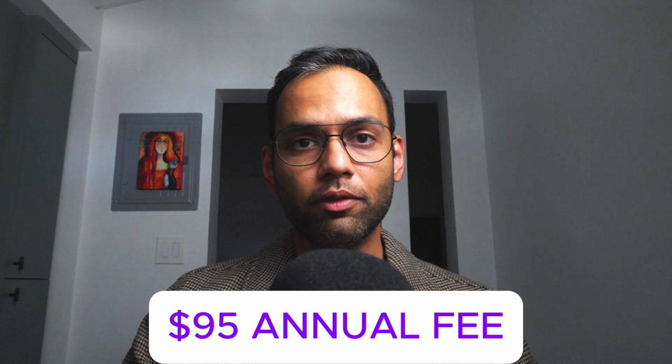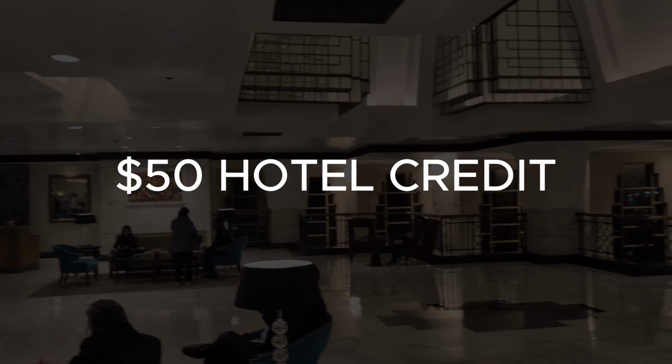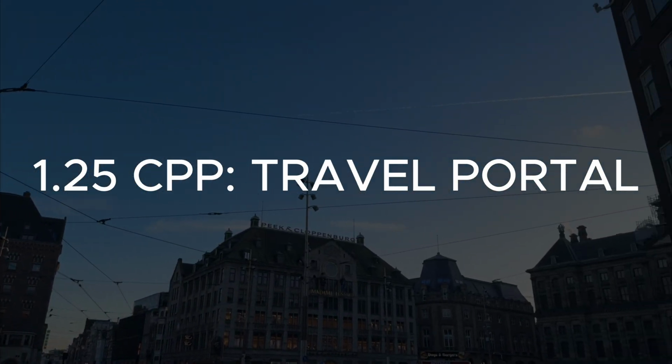So that's not really a differentiator. The Chase Sapphire Preferred comes with a $95 annual fee, and for that fee you get a $50 credit for booking hotels through the Chase Travel Portal. You also get 25% more value when you're using your Chase points to book travel through the Chase Travel Portal. So instead of the 1 cent per point that you would get if you use your points for cashback, you get 1.25 cents per point when you use your points to book through the Chase Travel Portal.